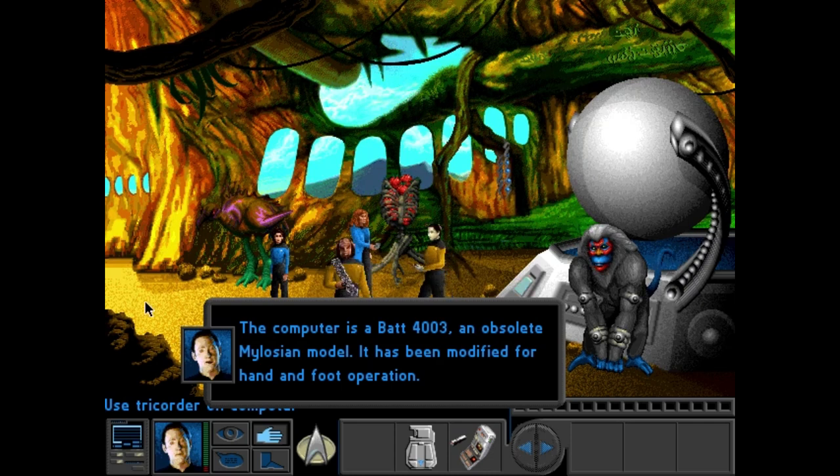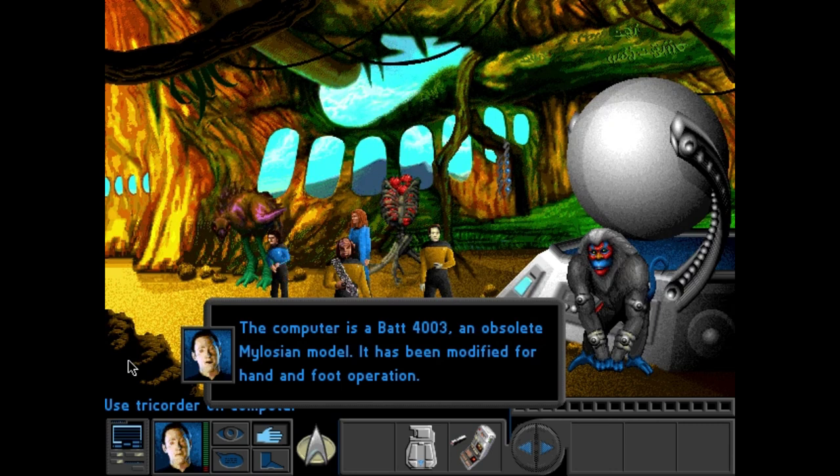It's a BAT-4003, an obsolete Milosian model. It has been modified for hand and foot operation.